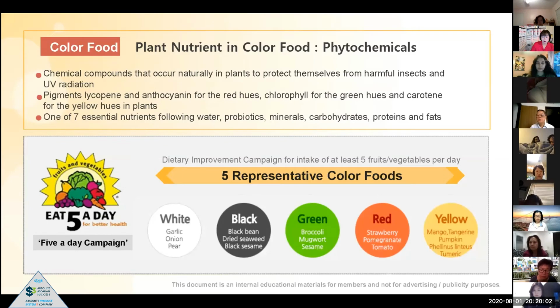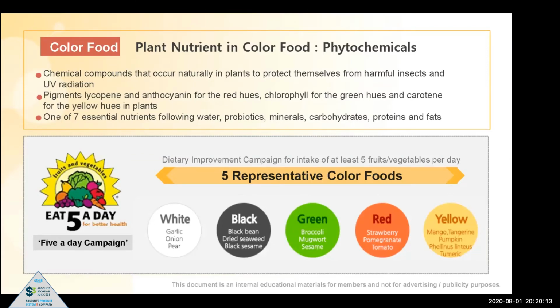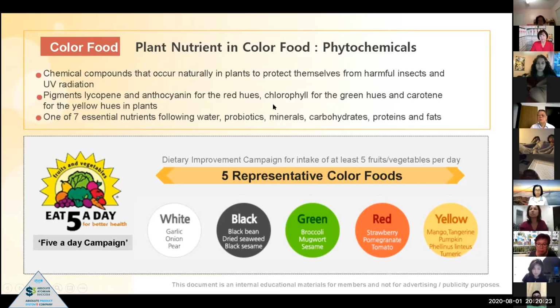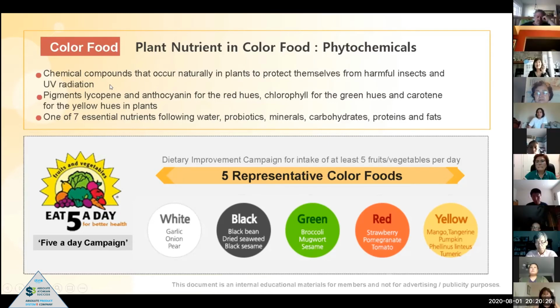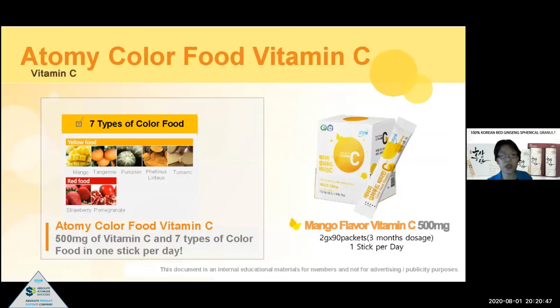We learned that we need to take colorful food on our plate. Even my son, when he was in first grade, they were doing this pyramid thing. You have to have 5 different colors on the plate, and the reason is because it has phytochemicals in it. Phytochemicals are chemical compounds that occur naturally in plants to protect themselves from harmful insects and UV radiation. So it's the plant's own natural defense system. That's where all these antioxidants and nutrients are. As we cannot produce it ourselves, we need to take it as food.